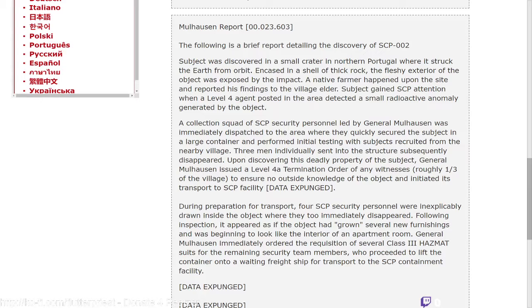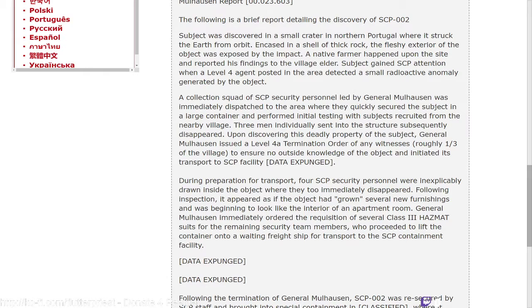Subject gained SCP attention when a Level 4 agent posted in the area detected a small radioactive anomaly generated by the object. A collection squad of SCP security personnel led by General Mulhausen was immediately dispatched to the area, where they quickly secured the subject in a large container and performed initial testing with subjects recruited from the nearby village. 3 men individually sent into the structure subsequently disappeared.